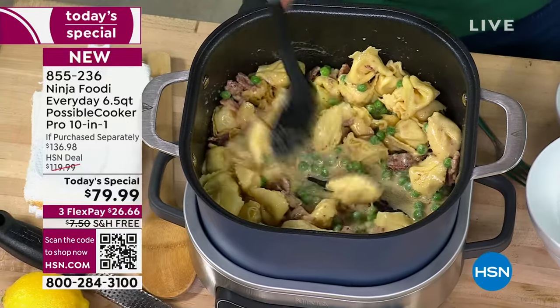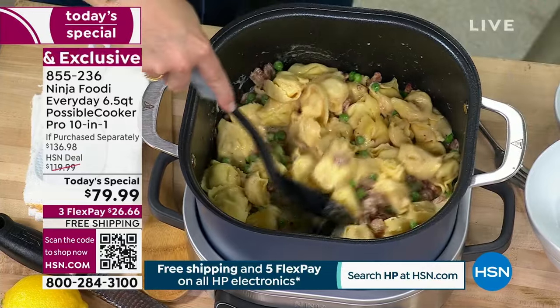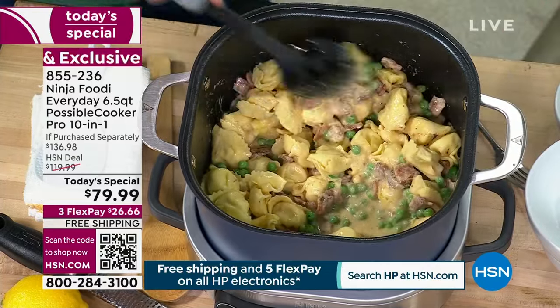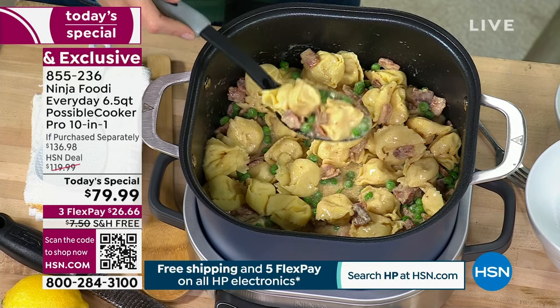So basically we've got some tortellini. And of course, if you had two of the Ninja Possible Cookers, you could definitely do your pasta in one pot and then do your sauce and then add it to it as well. But a lot of times I'll get it already pre-cooked, you know what I mean? Like in the refrigerated section.